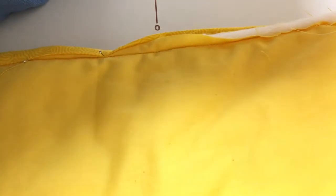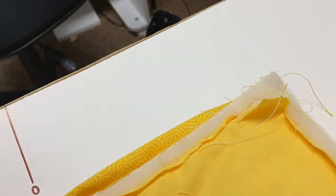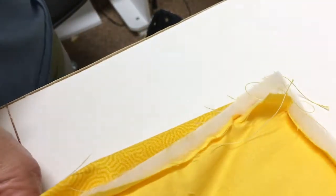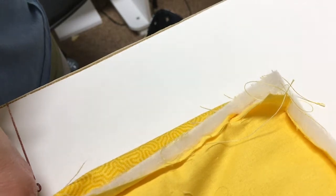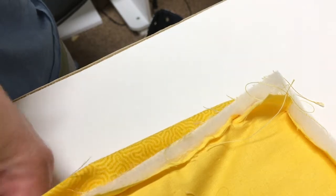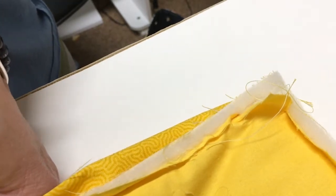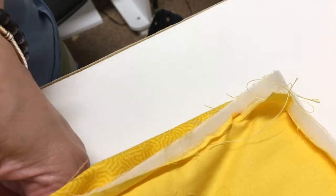So I'm going to zoom if I can. Nope, it's not going to let me zoom out. But we're getting right up to the corner. And I'll show you how, since we did the miter, or the way we did the binding, it's going to make it a lot easier to sew that corner down. And it has such a pretty finished look.